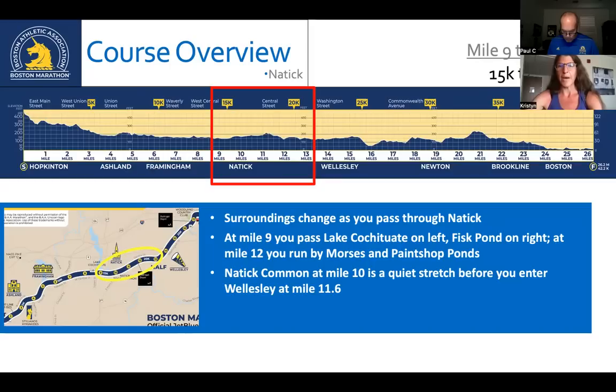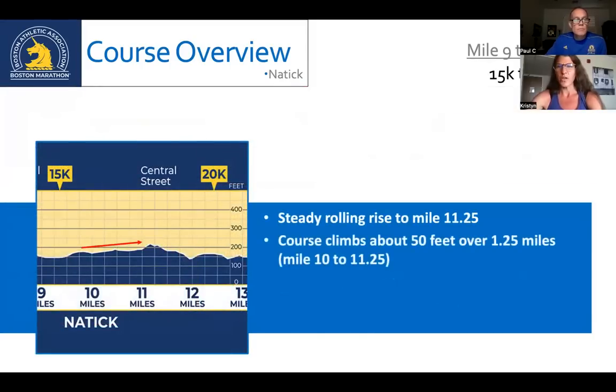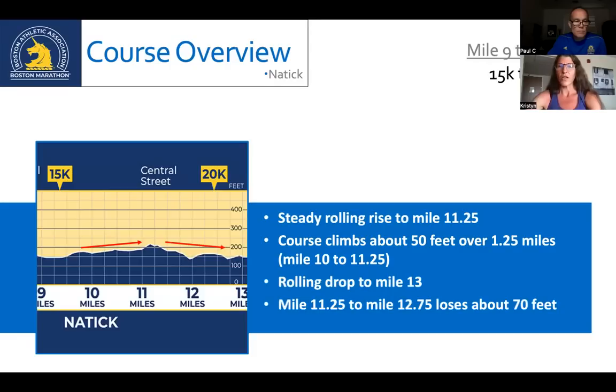You enter Wellesley at mile 11.6, and Wellesley is the largest section of the course in terms of towns. By mile 12, you can already hear the scream tunnel, which is well ahead of you, but it's so loud you can hear it for a long way before you arrive there. There's a steady rolling rise at mile 11.25, and the course climbs about 50 feet over that mile and a quarter. Then there's a rolling drop to mile 13, and mile 11.25 to 12.75 loses about 70 feet overall there.